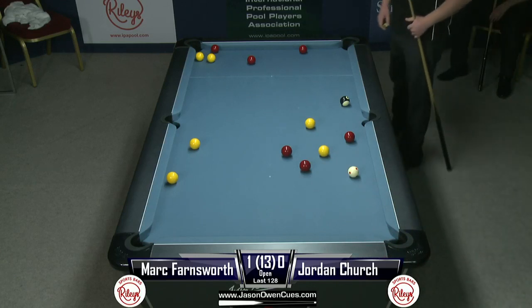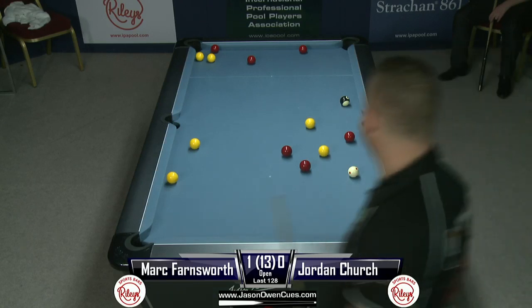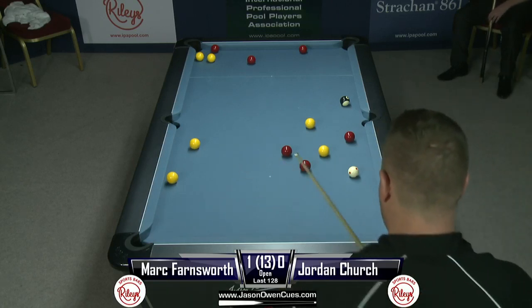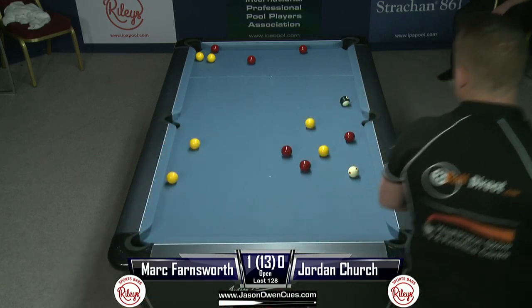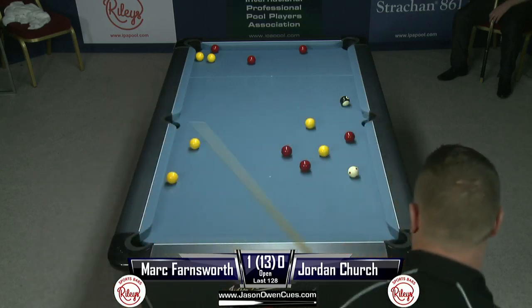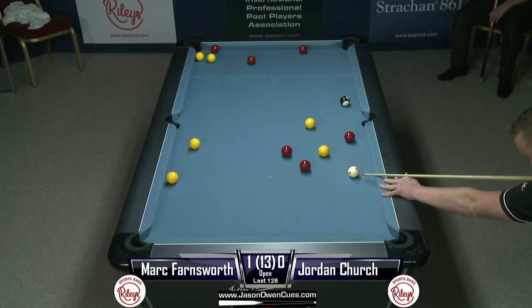Depends how he sees it. Personally, I take the one to the middle. Just rest on the yellow. Guarantee position on the red to the bottom left. So having a good look. He's made his... No, it's not made his mind up yet. Just looking at the angle he'd leave if he potted this red to middle. So, no. He's choosing to take the other red.